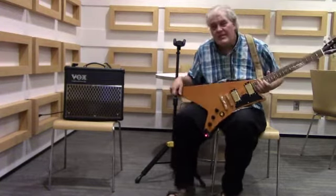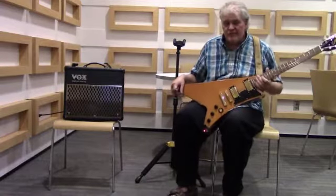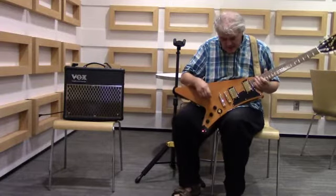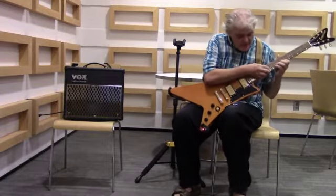Alright, anyway, this is the Epiphone Moderne, the 1958 reissue in Korina, amber finish, just a beautiful guitar.